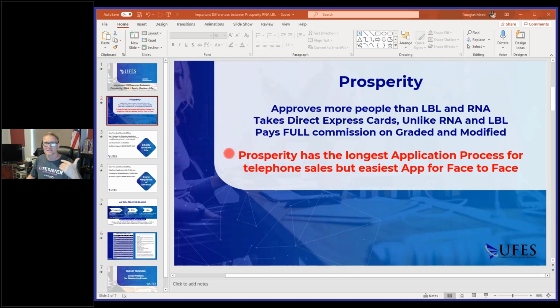As far as the telesales process, it's probably a little bit longer than their application than Royal Neighbors and Liberty Bankers Life. And that's because if you're selling over the phone, of course, with Prosperity, you'll learn this in your training, you have to fill out the electronic application. And once you've filled out that, you've got to do that short, like 9-minute phone call, where they're going to basically make sure that they ask the client if it's okay to give their signature, if they understand how life insurance works, blah, blah, blah, stuff like that.